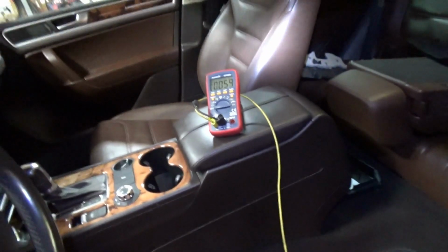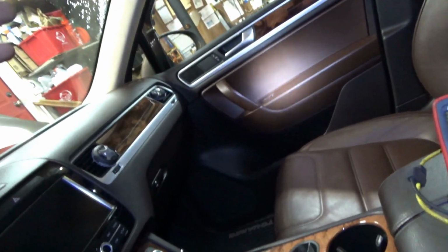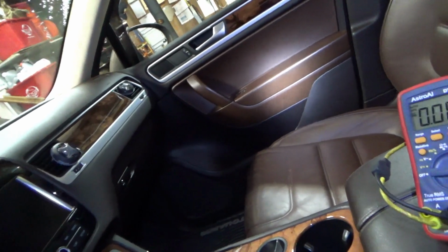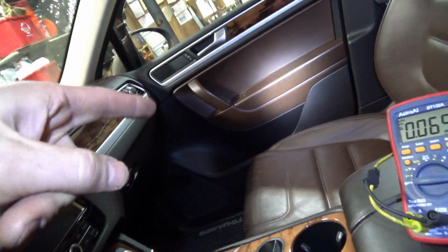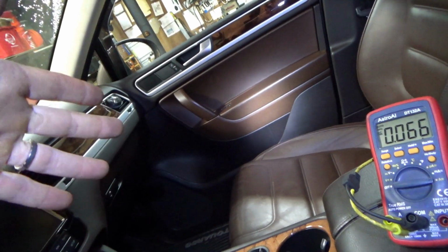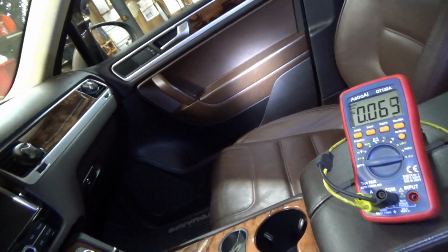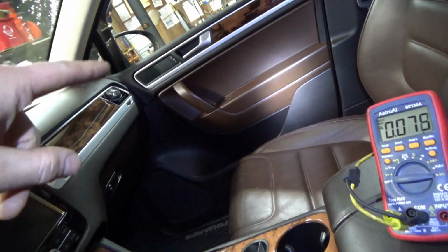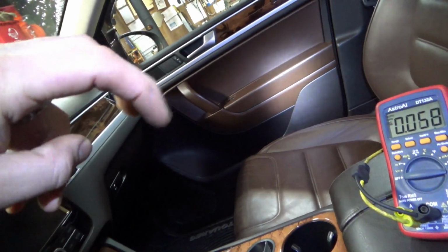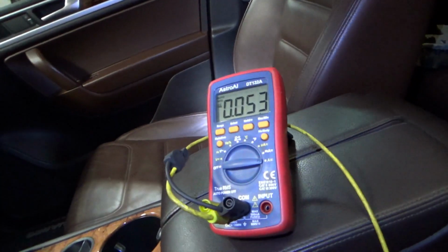Alright, a little bonus footage. So, I turned the car on, played around with the windows, the doors, basically used that door module and shut everything off, and everything seems to go to sleep now. So a power reset on that module temporarily fixed it. Now is that long term? Probably not.